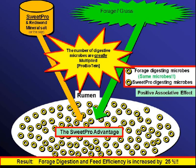So not only are the number of microbes greatly multiplying, but keeping that pH up, when we talked about that a few slides ago, actually puts the right environment for them to multiply. And SweetPro has in it what's called prebiotic oligosaccharides, which is a big word basically for food for those microbes. So they've got the right environment, they've got the right food, they multiply, and actually the absolute best source of protein for cattle is microbial protein. So when these little guys are spent, they're a very excellent protein source for cattle.